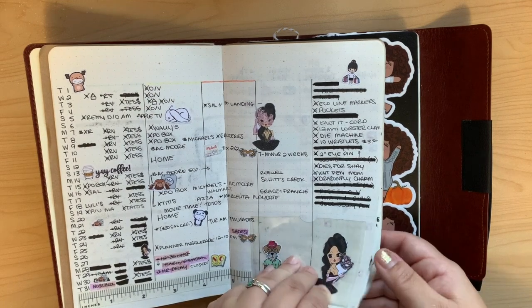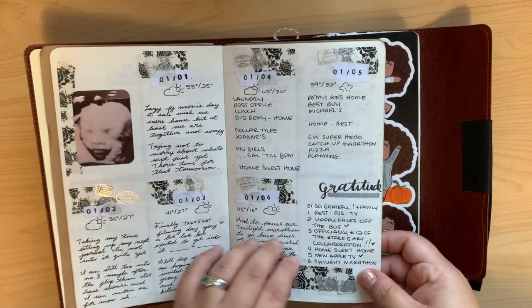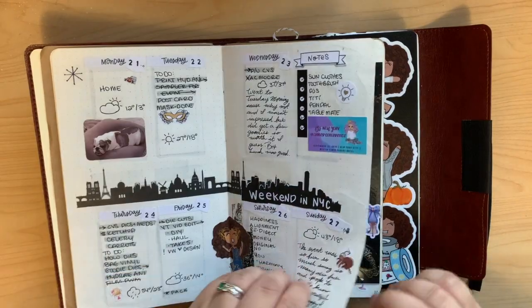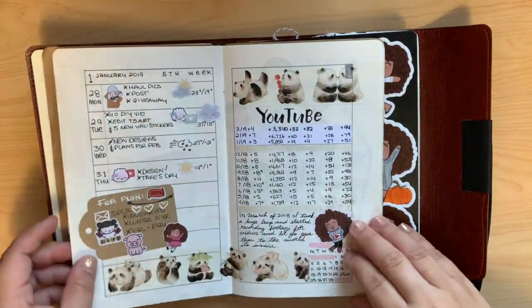All of my usual spreads, monthly, work productivity. I wanted to do black and white for January. The first half of the year was very color coordinated. This is from an event.